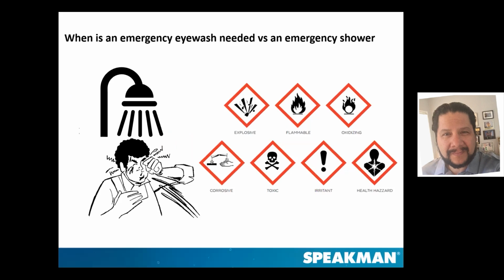So when is an emergency eye wash needed versus an emergency shower? If you look at these notes here, these symbols, anything that has this symbol on the SDS sheet, you have to have eye wash. Any of these chemicals that an employee is using, transferring, or storing, you need to have eye wash within that 10 seconds of the area.